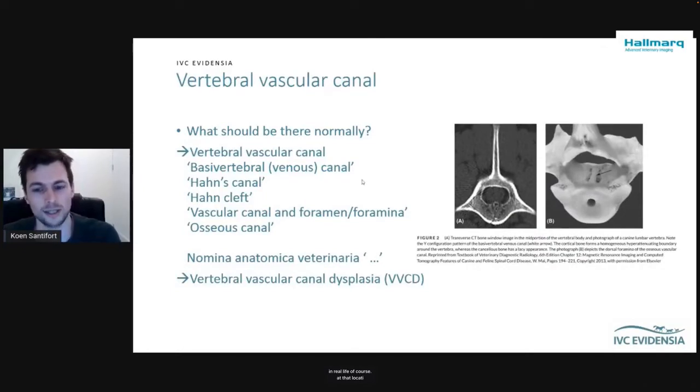So at that location where we saw those malformations, normally there should be a vertebral vascular canal, which is named differently in literature by these eponyms and other descriptive terms. You can see the Nomina Anatomica Veterinaria doesn't describe a name for it. So we opted to stick to vertebral vascular canal and thus call this anomaly vertebral vascular canal dysplasia.